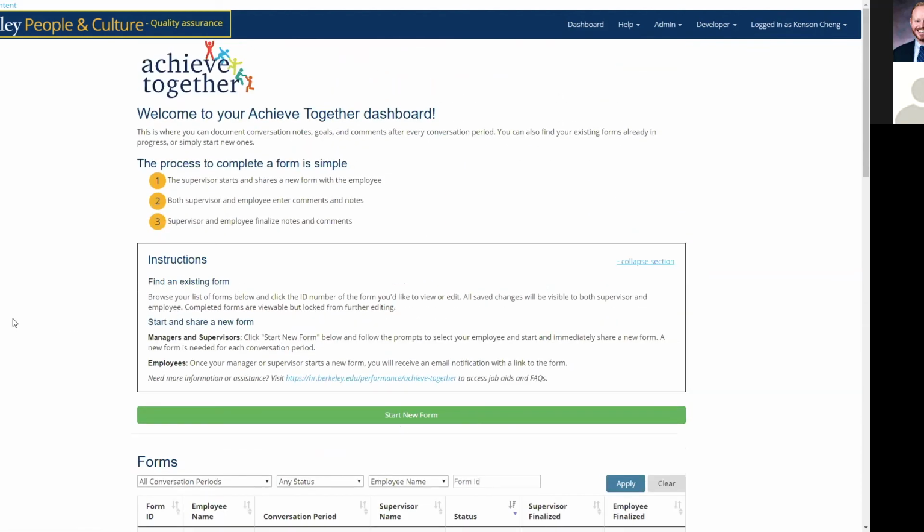We're going to start this process off by creating a new form. Before we begin, though, here are some important notes. Managers and supervisors will initiate the process by starting and sharing a new form. A supervisor can create 1 form for each employee per conversation period. Once you start the form, it will be immediately available to your employee for editing. When you save your draft, your direct report will be able to view your edits. Likewise, you will be able to review your employees' saved changes as well.